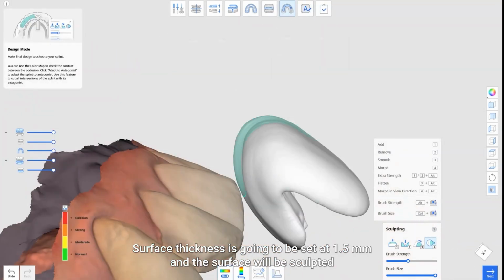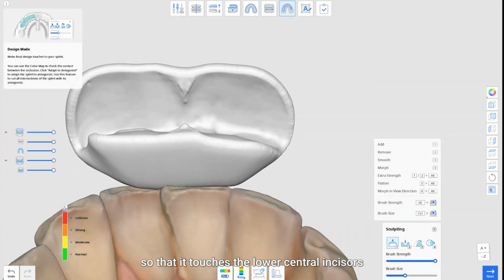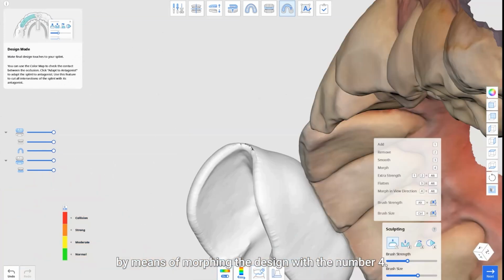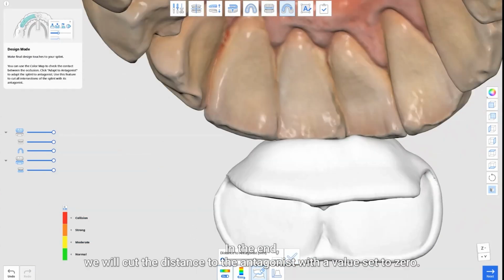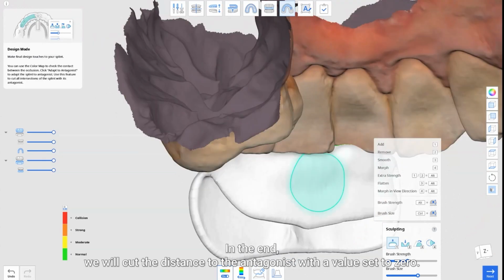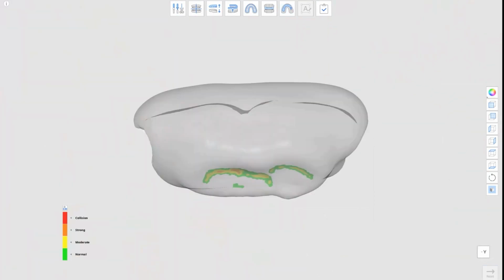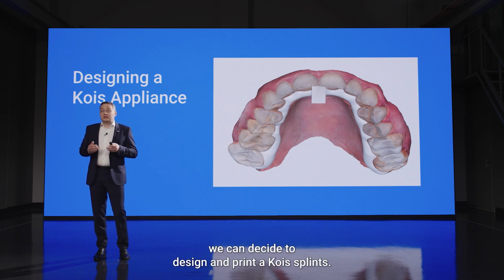Surface thickness is going to be set at 1.5 millimeters and the surface will be sculpted so that it touches the lower central incisors by means of morphing the design with a number 4 tool and then by adding and removing material. In the end, we are going to cut the distance to the antagonist with a value set to 0. If a more thorough deprogramming of the patient arises, we can decide to design and print a coil splint.